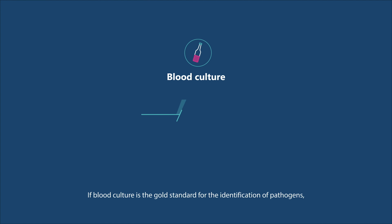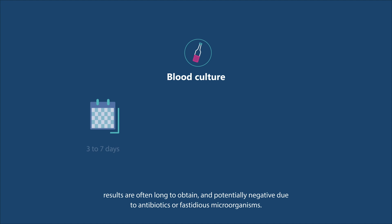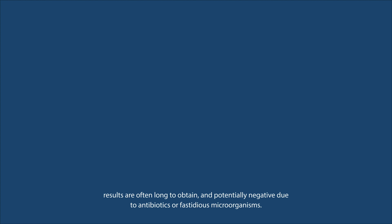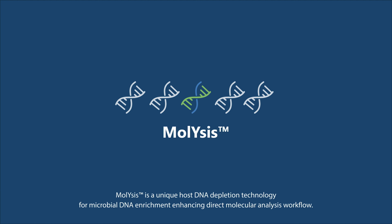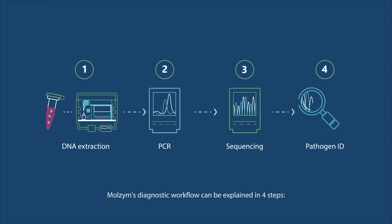If blood culture is the gold standard for the identification of pathogens, results are often long to obtain and potentially negative due to antibiotics or fastidious microorganisms. MolYsis is a unique host DNA depletion technology for microbial DNA enrichment, enhancing direct molecular analysis workflow. Molzym's diagnostic workflow can be explained in 4 steps.